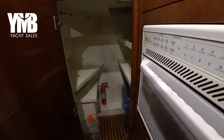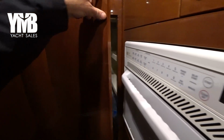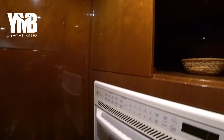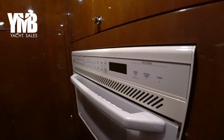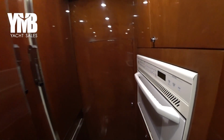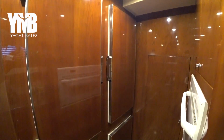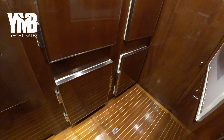This is a storage for dry provisioning and more storage space here. It's quite deep inside. Underneath there is an oven with microwave. Here we have two large fridges in addition to the beverage fridges that we have already seen, and two big freezers, all made from stainless steel.